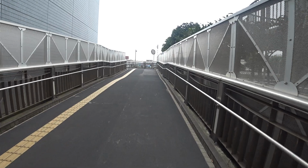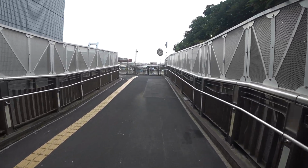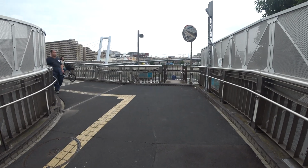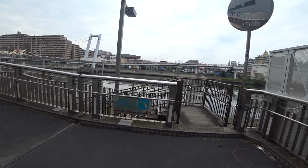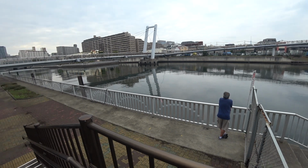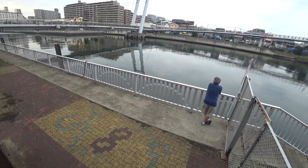And I think this is where the bridge is. Let's check out the river, canal, whatever you want to call it. I don't know what to call it. Yeah, it's a nice peaceful place to come.